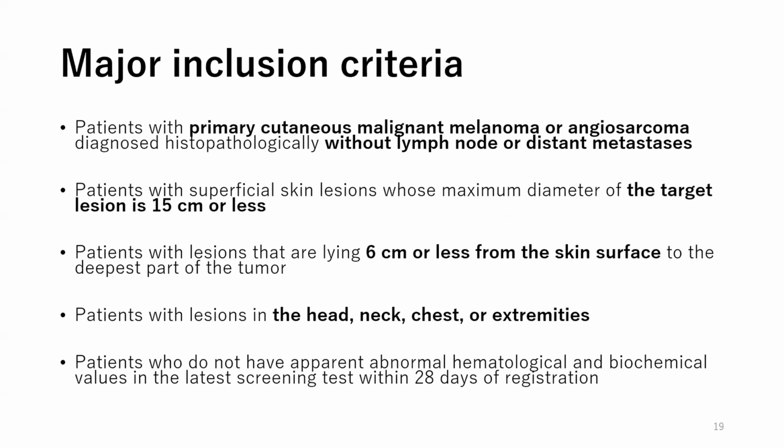Major inclusion criteria are a patient with primary cutaneous malignant melanoma or angiosarcoma diagnosed histopathologically without lymph node or distant metastasis. Patients with superficial skin lesions whose maximum diameter of the target lesion is 15 centimeters or less. Patients with lesions that lie 6 centimeters or less from the skin surface to the deepest part of the tumor. Patients with lesions in the head, neck, chest, or extremity, and patients who don't have apparent abnormal hematological and biochemical values in the latest screening test within 28 days of registration.